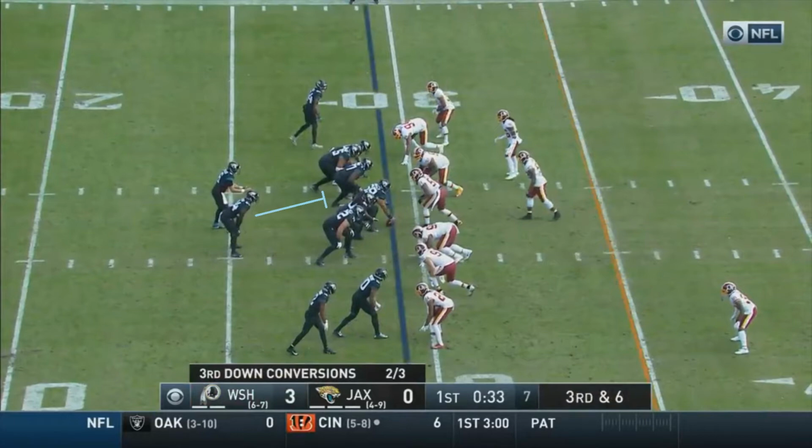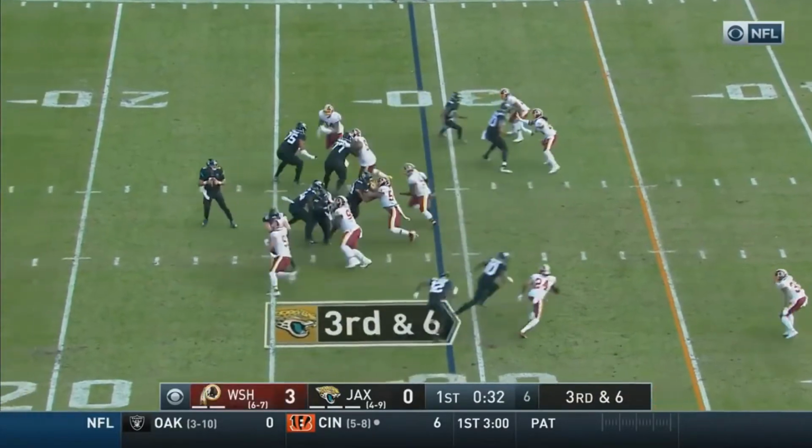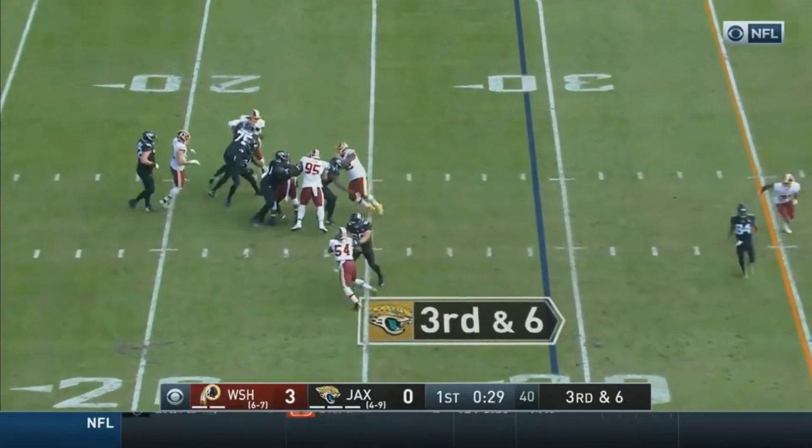However, the problem is his halfback is now going to have to block Zach Brown, who will be running at full speed by the time he hits him. This doesn't work out well for Jacksonville, and it leads to another Cody Kessler sack.